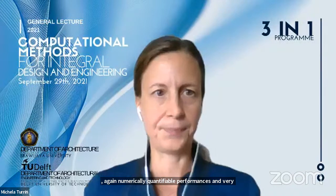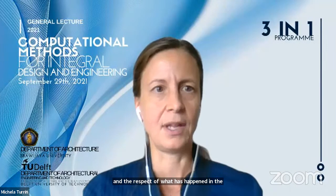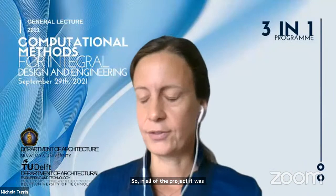And that includes different types of qualities, some of you dealing with comfort for patients, some of you with the healing space, some of you linking back to the memory and the respect of what has happened in the past, on past events or culture that we still want to preserve and bring forward, values of collectivity and aggregating society. So in all of the projects, there was this richness of different perspectives.